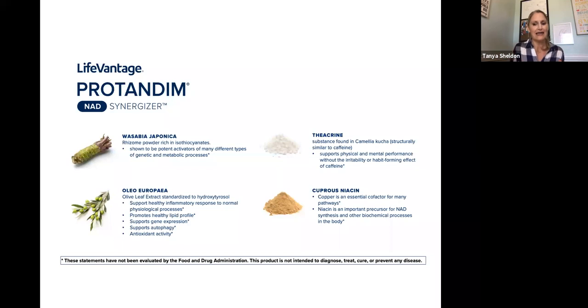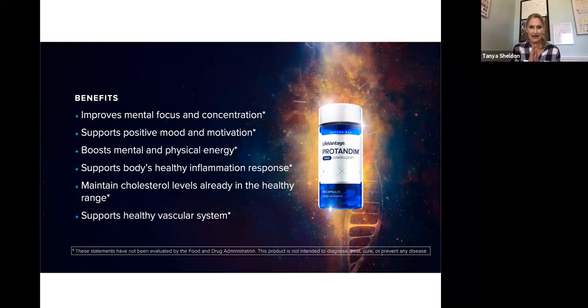And then we've got niacin. We've all heard of niacin, and niacin is an important precursor for NAD synthesis and for those processes in our body. So again, NAD, we're bringing a synergizer, that third layer to anti-aging, the trifecta of anti-aging that I'm so excited about. I have been personally taking this product for 4 days now.